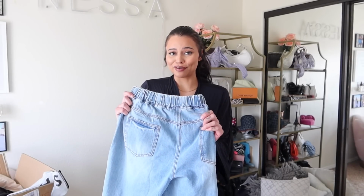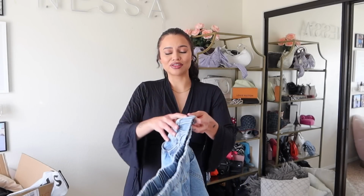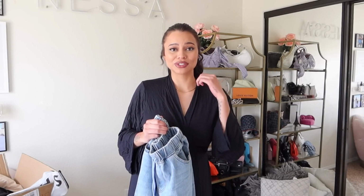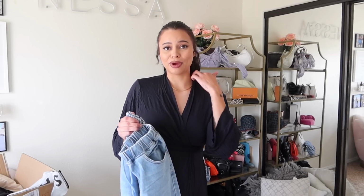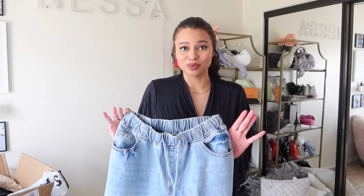Hopefully these don't have any staining on them, because I've actually already worn these twice since I got them, because they are so freaking comfortable. If you watch my vlogs or follow my Instagram, you will see that I keep wearing those same pair of dark high-waisted jeans with rips in them. Those are the only pants that fit me jean-wise.